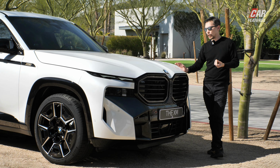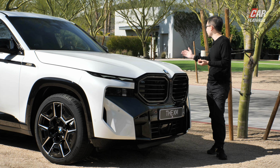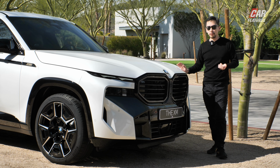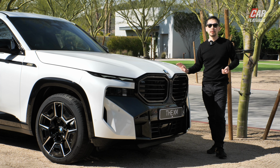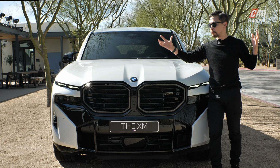You can kind of tell what markets this car will do well in, because we're in Arizona in the USA, and M says that a quarter of all of these XM cars will be sold here in the USA and another quarter in China, with the rest of the world taking up the other 50%.